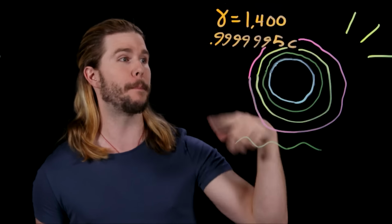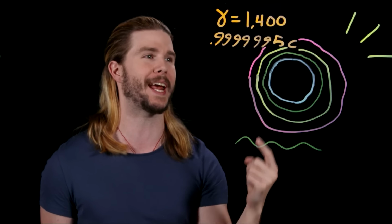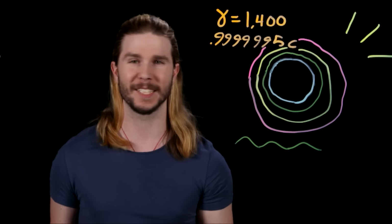So this background radiation left over from the Big Bang would be shifted up into the visible range, and you would not see streaks, you would see this, a hyperspace rainbow. Kind of pretty, isn't it?